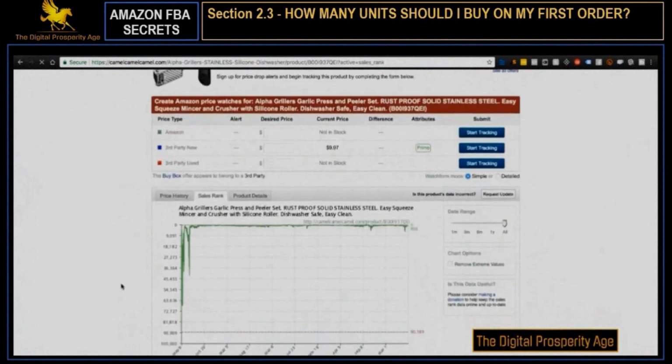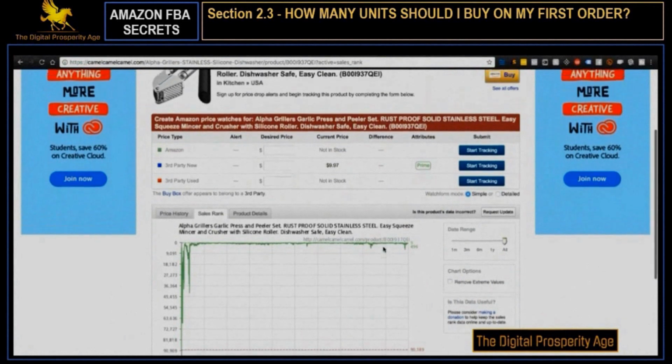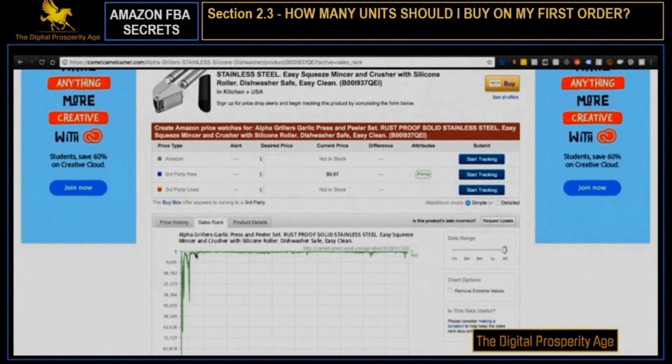So if we look at May, October, March, August, right? This is August of 2015. We see September of 2017 here. We see that there's no major change for this particular product with the BSR. It's consistently extremely high, right? So it's been selling a ton all year round. There's no major spike for Christmas.